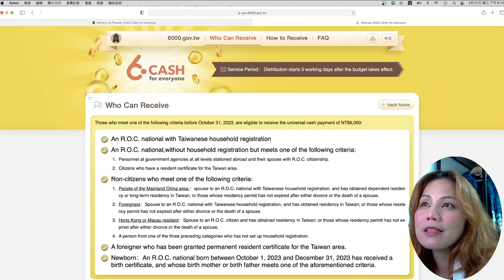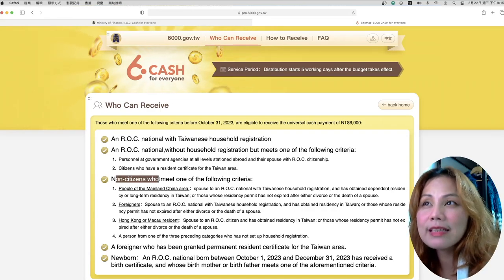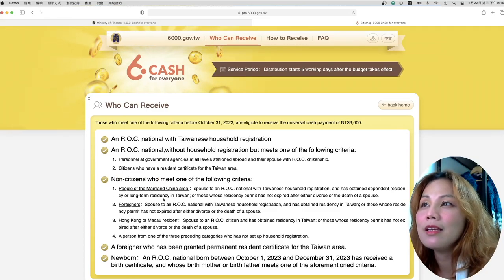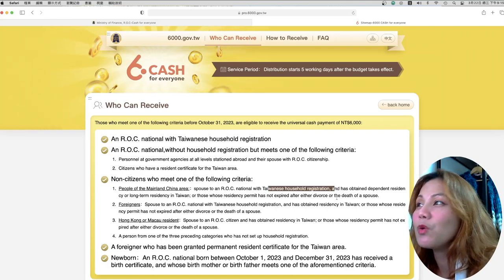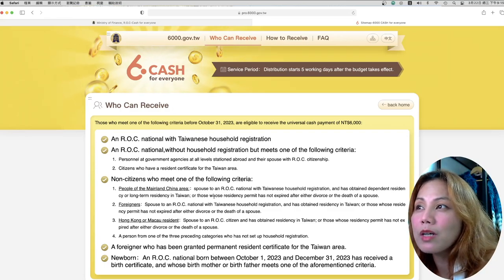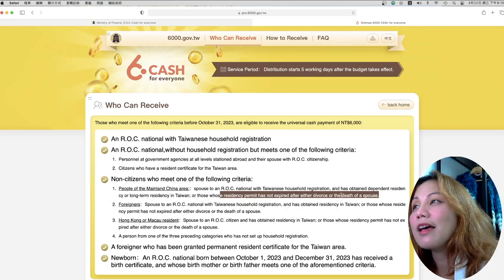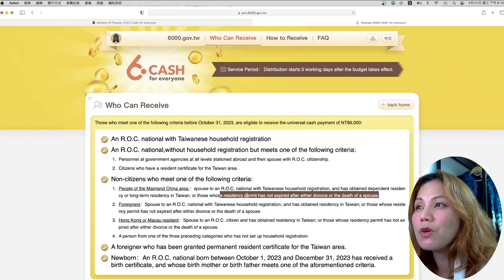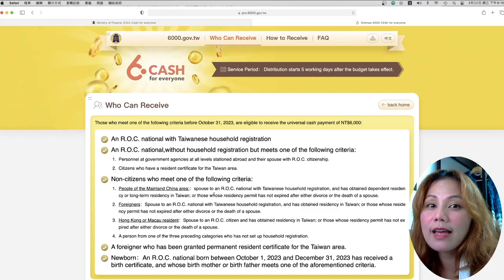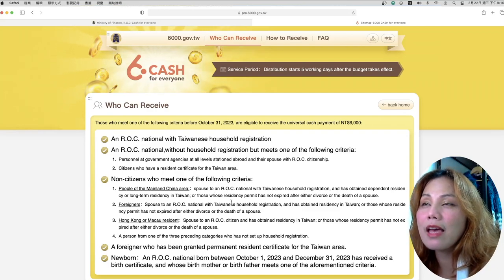Now, next, non-citizens or not Taiwanese, but you can still get this 6,000 cash for everyone if, for instance, you are from China and you are married to a Taiwanese, you also have household registration, and you are also dependent on your Taiwanese spouse, you have residency in Taiwan, and it's not expired, okay? So either by divorce or death of a spouse, as long as your ARC, Alien Resident Certificate, is not expired, you can get this cash for everyone.